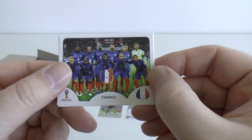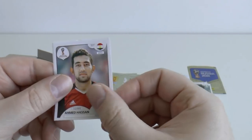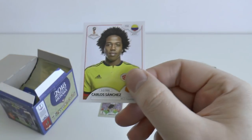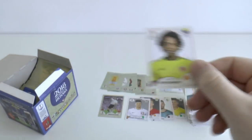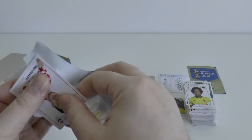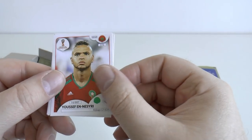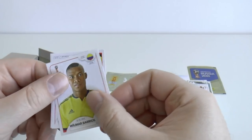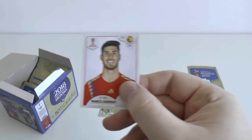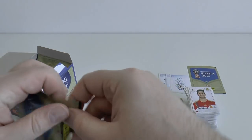Next one, we have the French team. Abdullahi, Hassan, Hector Moreno, and finally Carlos Sanchez from Espanyol and Colombia. Our next pack, Vzalchko, En-Nesyri, Barrios, Carlos Bacca again, as you see, and Asensio again there. So another few duplicates there.